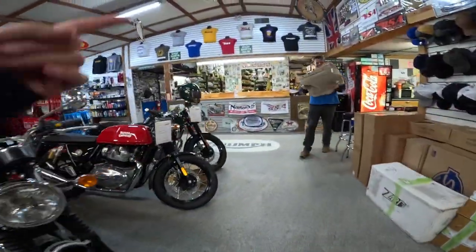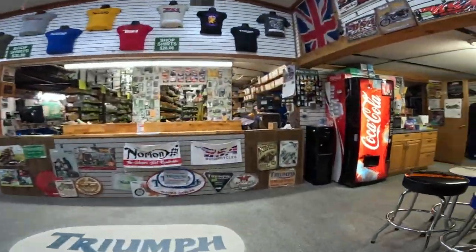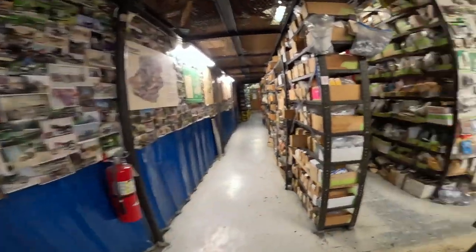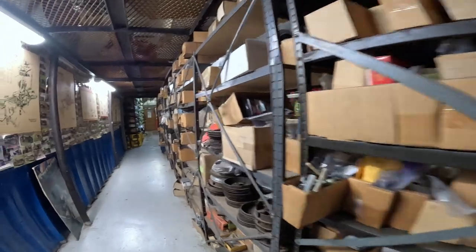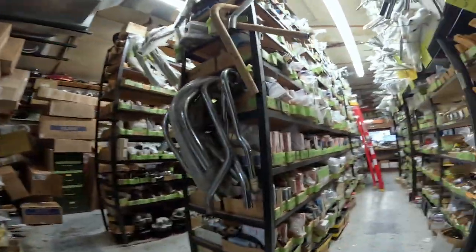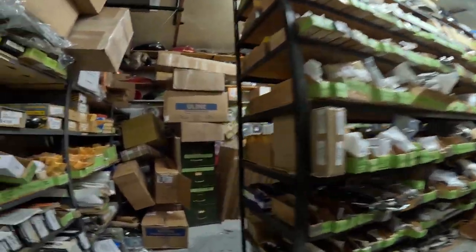Okay. Boss guy right there. Oh, hello. Now, let's run down this alley here. This is the parts section. This is antique motorcycle parts through here. And this is just one little building. One little section.